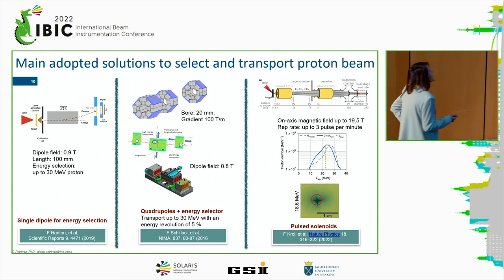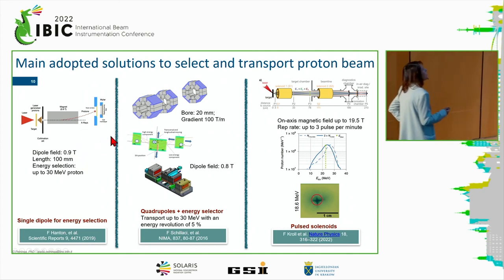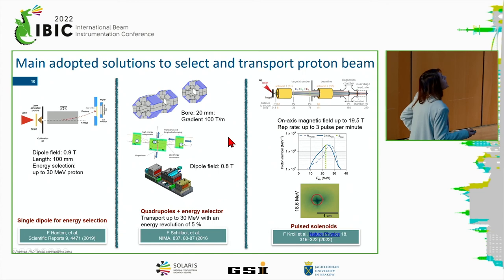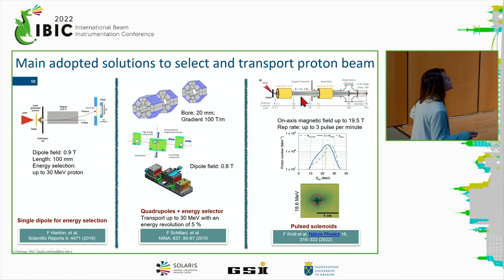Regarding the methods adopted to select the beam in energy, here I listed some of them. Firstly, a simple example is the dipole. We have the laser that interacts with the target, the collimation system, the dipole, and then at a certain angle we have the biological sample. In this way it's possible to irradiate the biological sample with a selected energy. Another solution is to use quadrupoles coupled with an energy selection system, and this solution was also adopted at the ELI Beamlines in the ELIMED facility that I will show you later. In the end, another interesting solution that was recently adopted in Dresden is composed of two different dipoles.